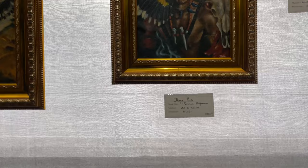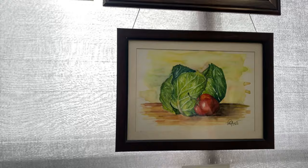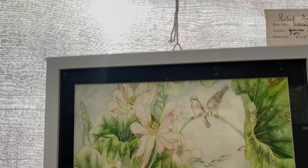Amazing. Oh my god, this looks like a Van Gogh painting. Rahul Alam. Okay, but this painting is from Rahul Alam. Oh, even this as well. I think that's watercolor. Yep, it's watercolor.